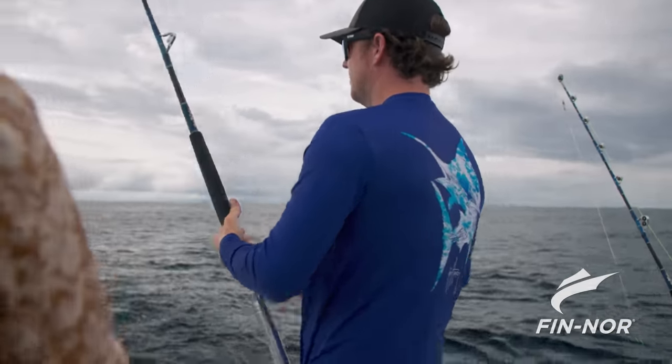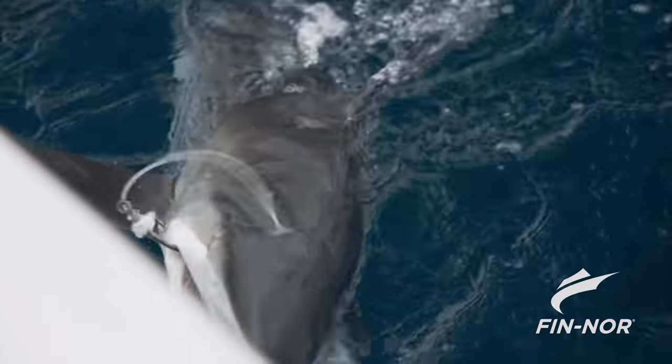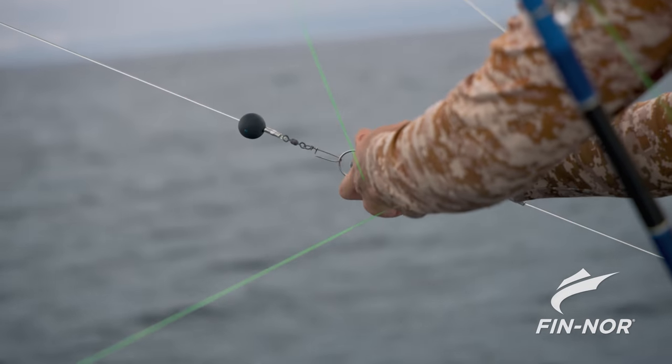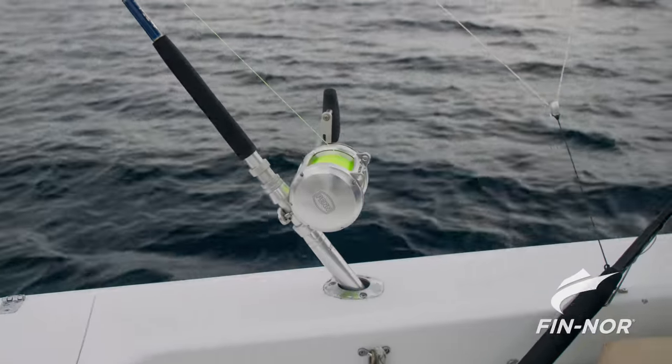So this is shark number 200. Too many sharks. Bye, little guy. Well, we caught a lot of sharks. There's a lot of action here, we're just getting the wrong action. There are way too many sharks right now. We can't catch anything with live bait because the sharks eat it first. So we're gonna switch to lures, troll, so you can change it up. Get me hooked up.